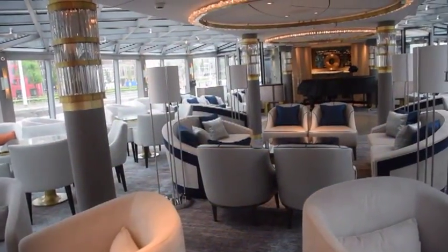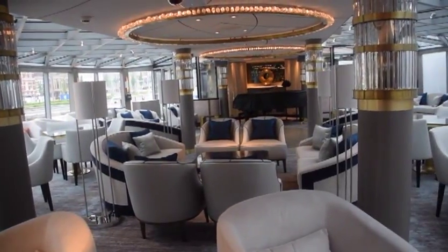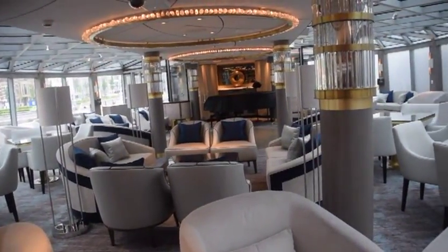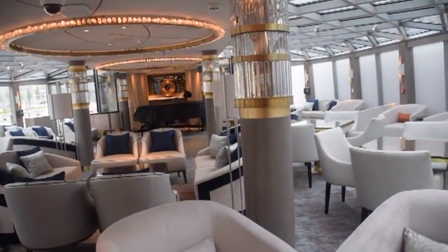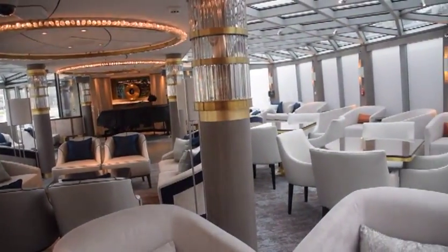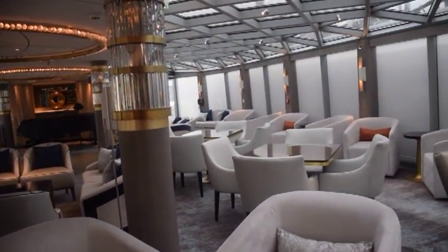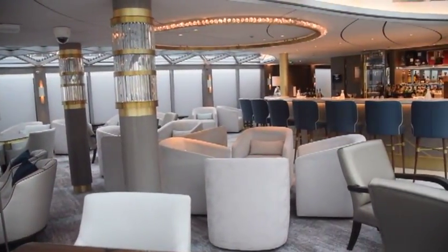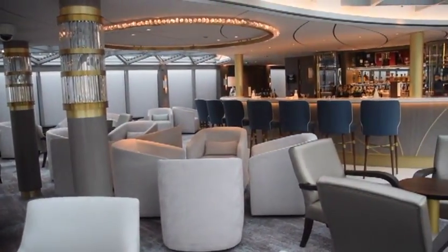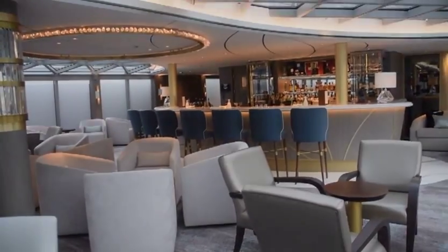We're now entering the lounge. This is where they have entertainment at night, and during the daytime, if you want, you can sit in here, read, or do whatever you enjoy doing. Or if you just want to sit and have a drink, the waiter will bring you one right to your table. Now, if you don't want to sit at the table, you could sit at the bar, which is at the other end of the lounge over here, and enjoy yourself.